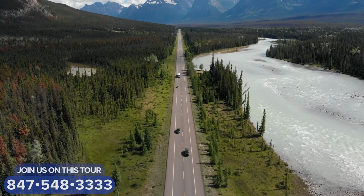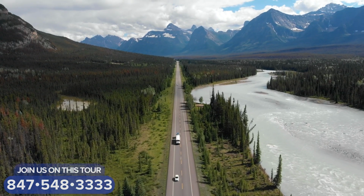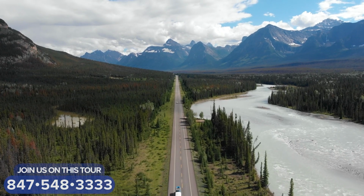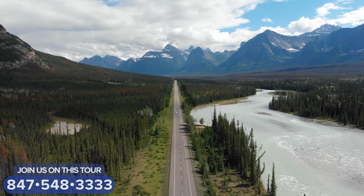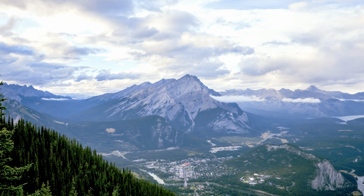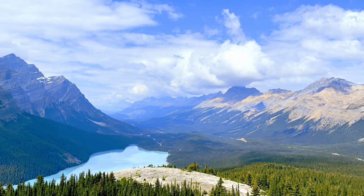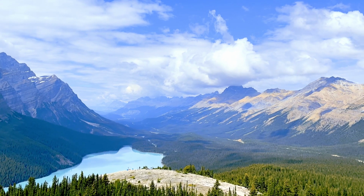Canada, you see some pretty farmland, and then as you turn a corner, you see these towering mountains in the distance. And you drive closer and closer to those mountains, and before you know it, you're surrounded by these massive white-capped mountain peaks on all sides as you enter Banff. And this really sets the tone for the rest of the tour. You're just going to be around stunning mountain scenery for the next 8 days.